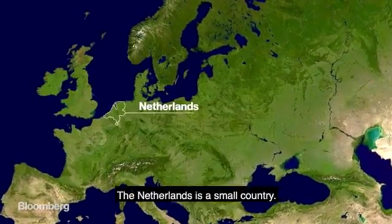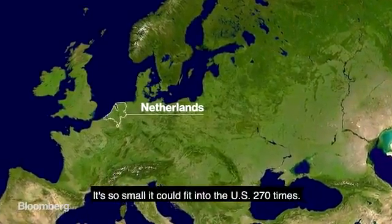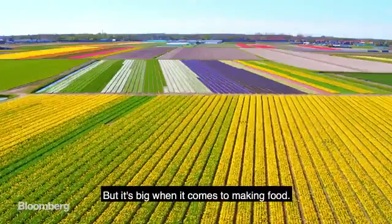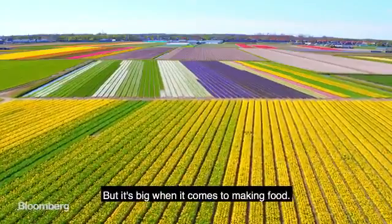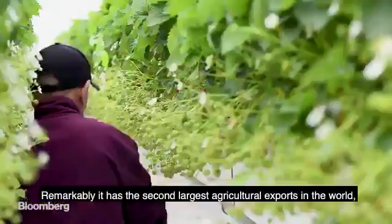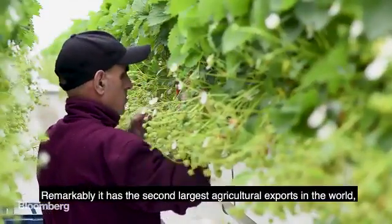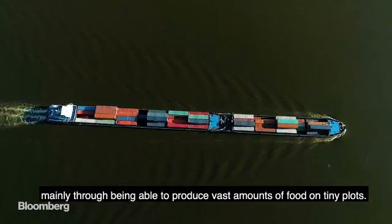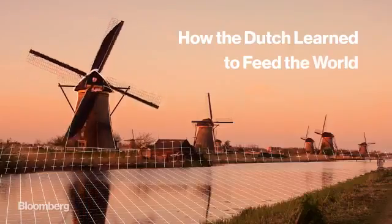The Netherlands is a small country. It's so small you could fit it into the US 270 times. But it's big when it comes to making food. Remarkably, it has the second largest agricultural exports in the world, mainly through being able to produce vast amounts of food on tiny plots. Here's how the Dutch learnt to feed the world.